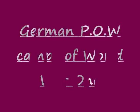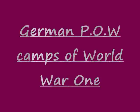Breaking news. Prisoners of War, German P.O.W. camps. By Ashley D. and Ashley H. Scottish POWs caught in Germany by the Germans. As you can see, they were wearing their uniforms and are eating the food they were given.